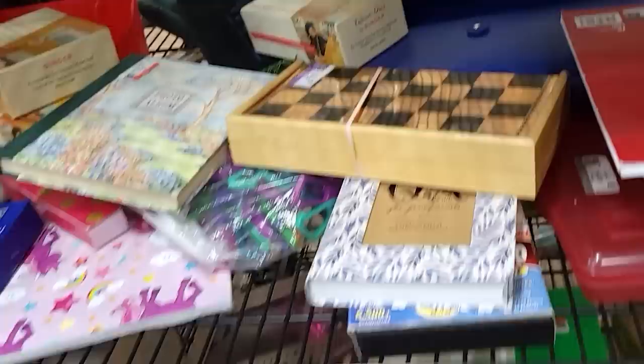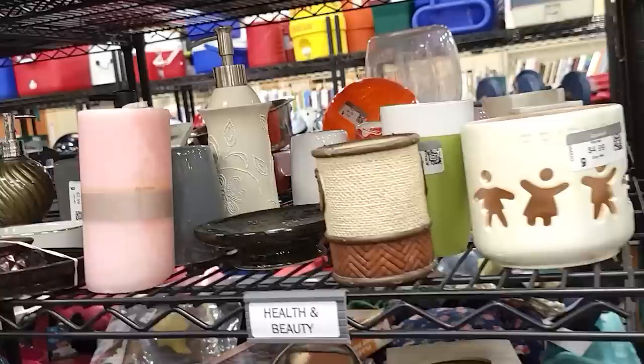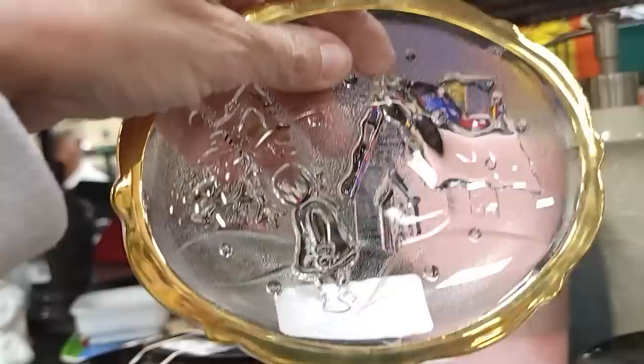All right, now we are over in kind of their office wares kind of stuff. I look for vintage things in here or things I need for my own office supplies, but I'm not seeing much today. And over here we have the bathroom stuff, and some cool stuff can get kind of mixed into the bathroom stuff over here. Not seeing too much today, but you never know. Who knows? Maybe a glassy baby will show up one day. That would be really fun.